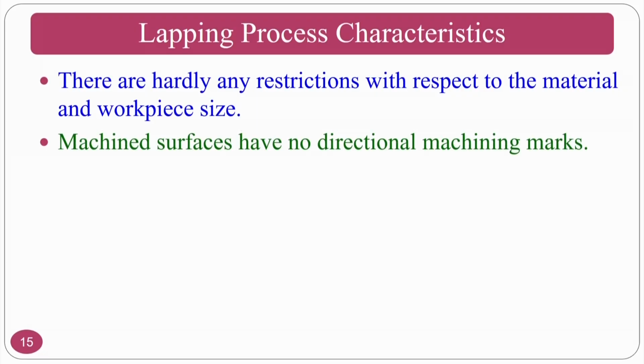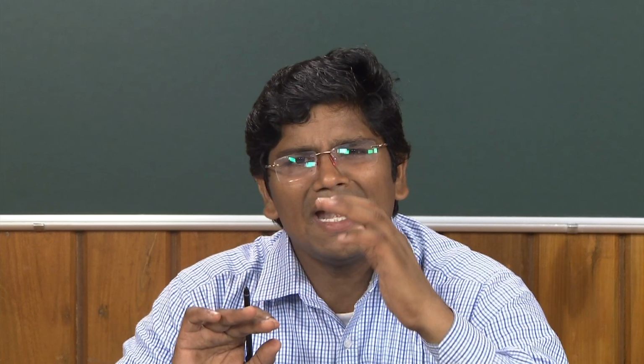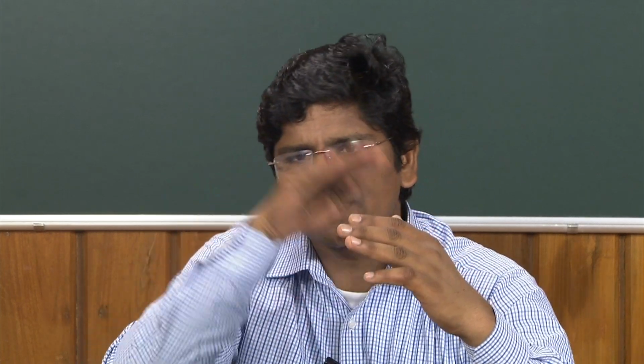The machined surfaces have no directional machining marks because your abrasive particles are randomly oriented and three body abrasion is taking place. That means that your abrasive particles can rotate about their own axis, so there is no certain direction. Like grinding, if you are going to do the grinding process, what will happen? You will get straight lines, that is called lay. The predominant surface roughness direction is nothing but the lay. Lays, you will have straight lines.